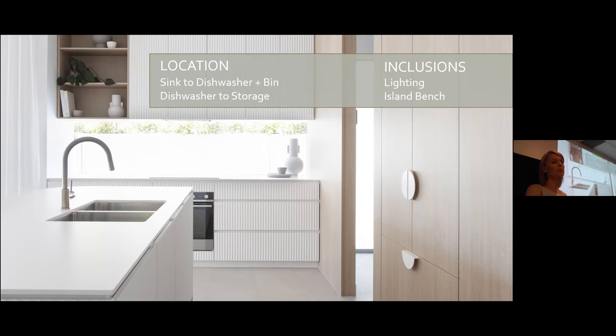And then we talked about it a bit before, about the dishwasher, and to make sure it's really central to storage, like your cutlery trays or your cutlery drawers, and to where you're storing your plates, your mugs, all those things. You're unpacking your dishwasher every single day, even if there's not many people at home. So really think about making sure those areas that you're constantly unloading, your mugs, your glasses, are really close, so you're not walking to the other side of your kitchen.